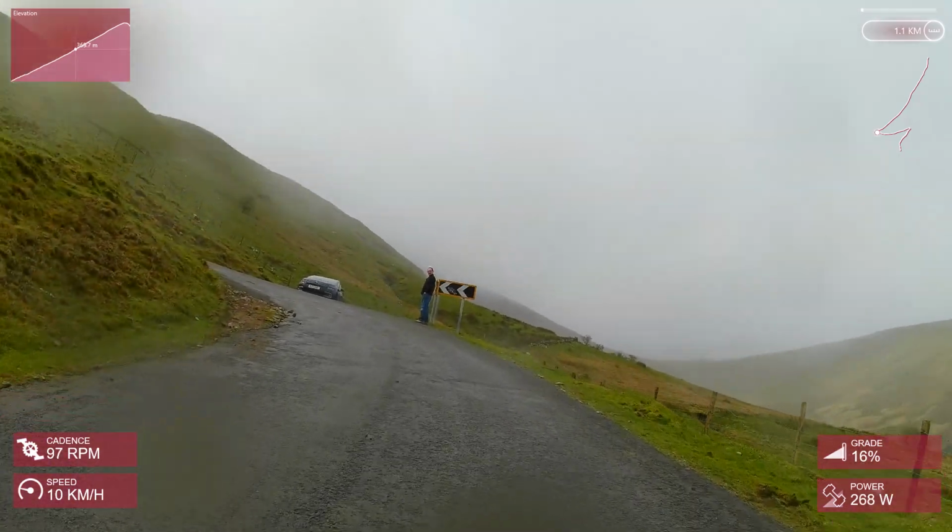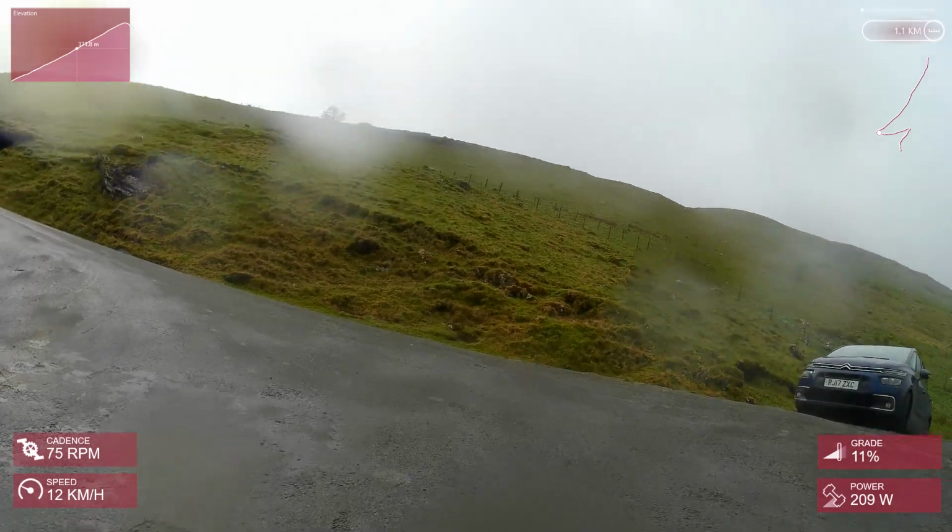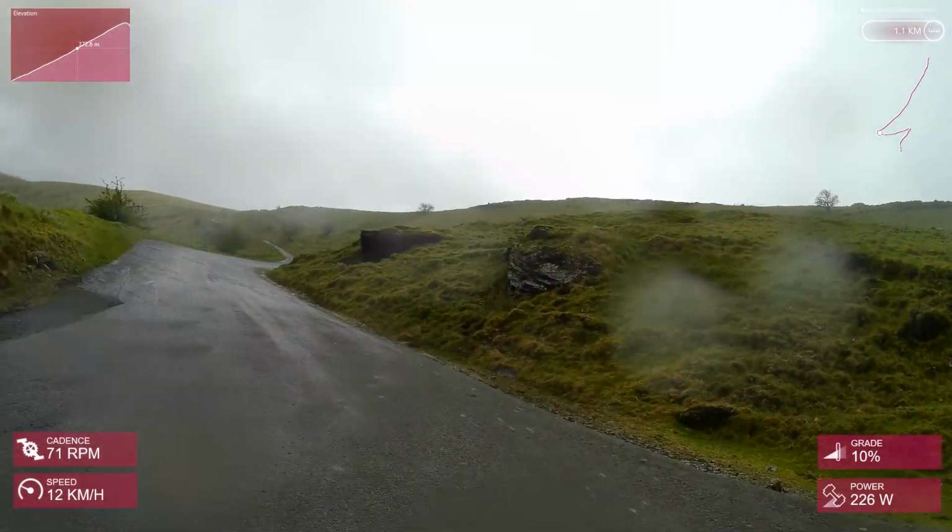I had a headwind up this long stretch. I was moving really slowly on those gradients, so it didn't make much of a difference, but it was nice to swing around this bend and get a little boost.